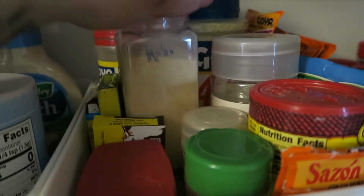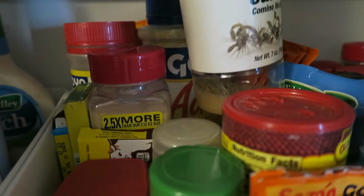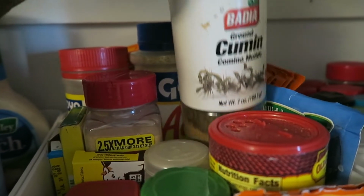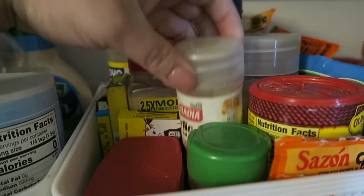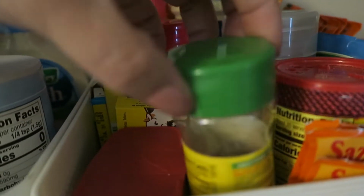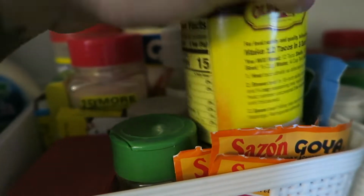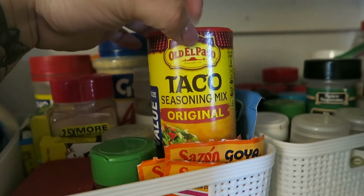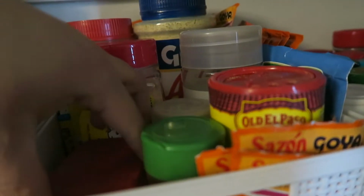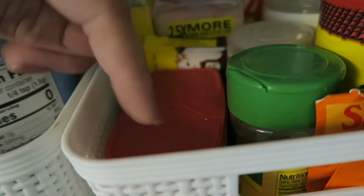And then I have garlic powder, this is cumin, which I need more of. You can see it's almost done, but I love comino. And then garlic salt, which I've been using a lot. And this is the other Italian seasoning that I have. Some taco seasoning. I got this big one instead of getting those little packets, and this has been really good. And then right here on the front, I have Old Bay. So this is the little container that I had before.